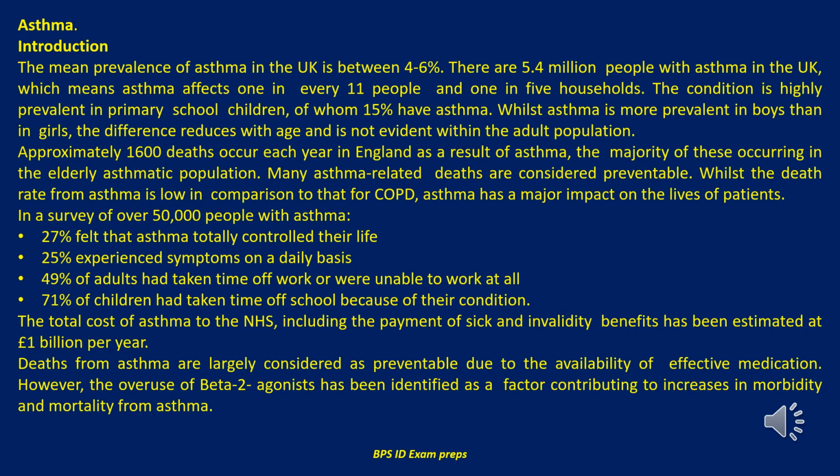Whilst the death rate from asthma is low in comparison to that for COPD, asthma has a major impact on the lives of patients. In a survey of over 50,000 people with asthma, 27% felt that asthma totally controlled their life. 25% experienced symptoms on a daily basis. 49% of adults had taken time off work or were unable to work at all. 71% of children had taken time off school because of their condition.